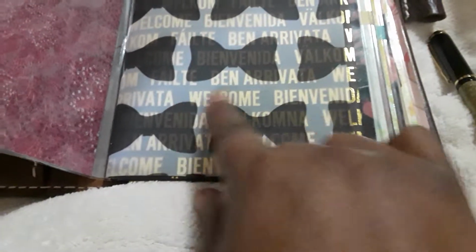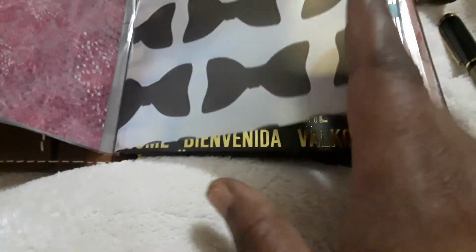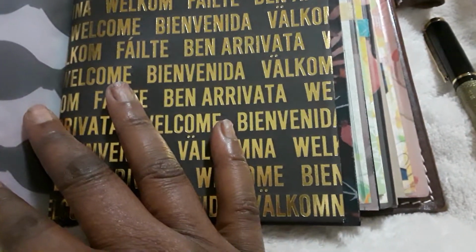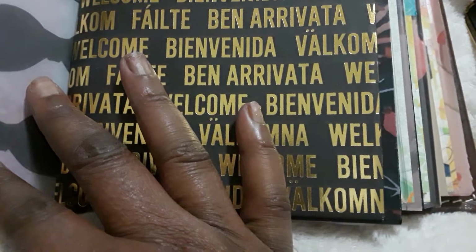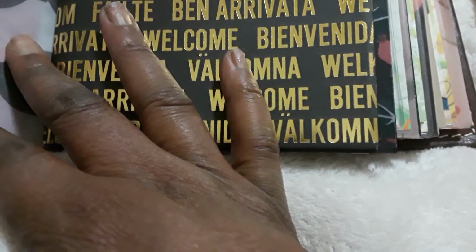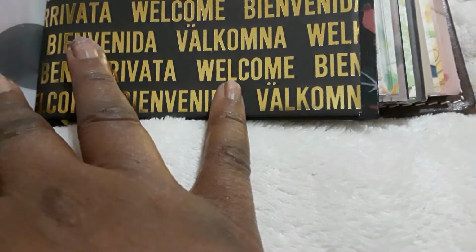And then this is the bow tie one, which I like because it reminds me of when you have to go to the bow tie dinners and stuff. And then this one here says welcome in many different languages on black background with gold foil. Welcome, Bienvenida, Benvenuto, and it repeats itself. Failte, Bem-vindo, and welcome. And I think I did darn good considering I only speak English.